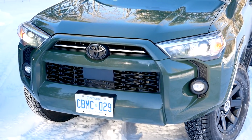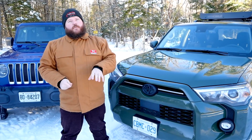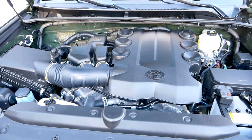So we are running the 2021 4Runner today, but it is still running the older V6 power plant. Now this engine makes 270 horsepower, but it is a tried and tested platform. So I have some pretty high hopes for it out here today in the snow.